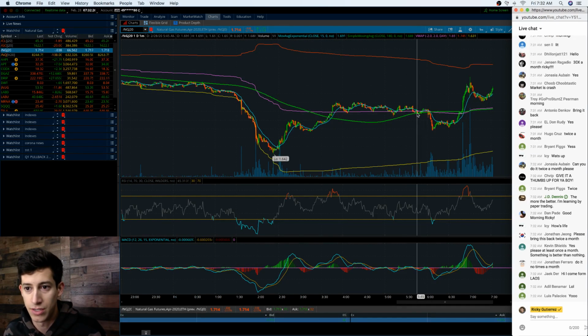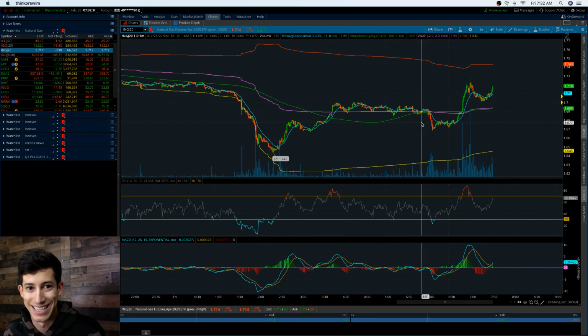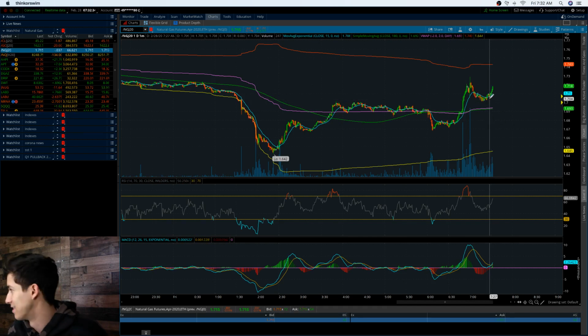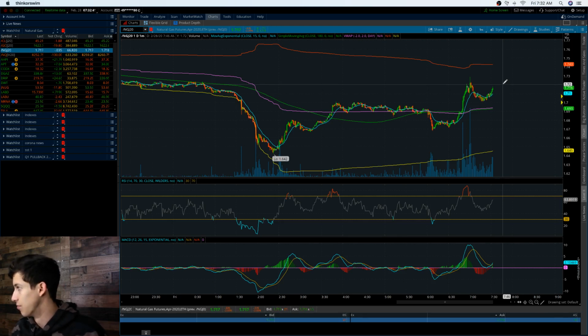We're at 1.7. Oh, there it goes. So it's actually beginning to push up. My TOS is lagging. Look at the overall market price right now. You guys can see that this thing is pushing up. We're about to hit 1.72. 1.72. Here we go.